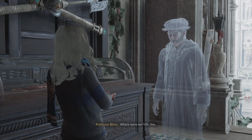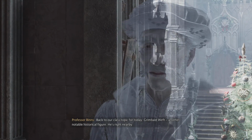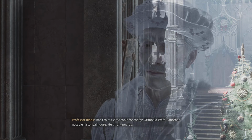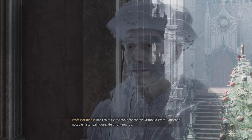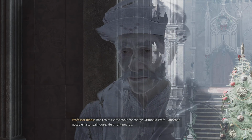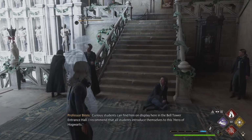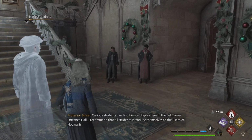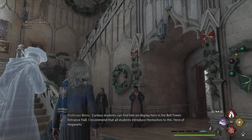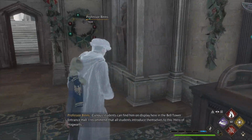Where were we? Oh yes. Back to our class topic for today. Grimbold Weft. Another notable historical figure. He's right nearby. Curious students can find him on display here in the bell tower entrance hall. And all students introduce themselves to this hero of Hogwarts.